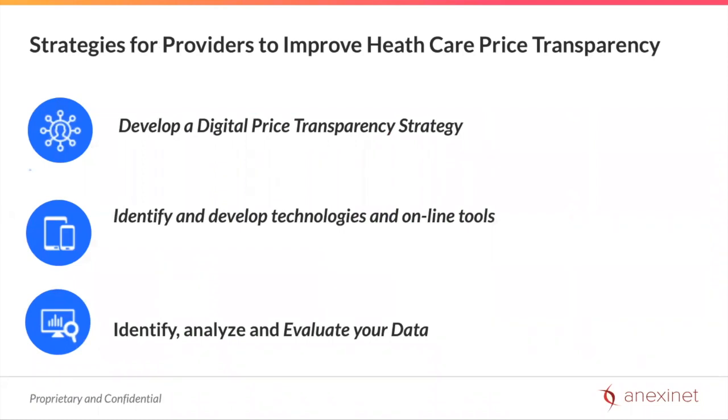Providers should develop a digital strategy for price transparency. The strategy should focus on the current assessment of transparency readiness in the organization, as well as a roadmap for short, mid, and long-term planning, along with procedures to track and measure success and continual improvement. The strategy should identify technologies and tools that make the provider more efficient, secure, and provide greater availability of data. Artificial intelligence and machine learning are methods that have been shown to reduce errors and costs.